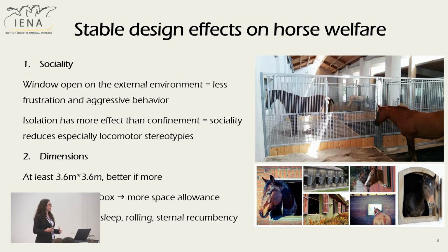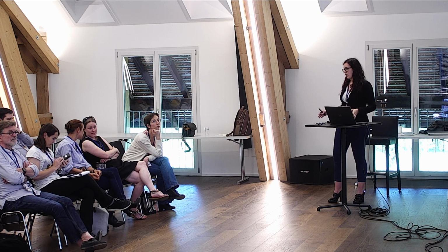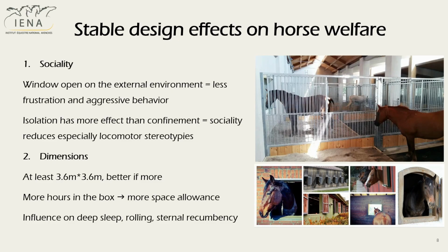We can build a stable that has a wall characterized by a grill that can allow the horse to interact with conspecifics, keep in touch, sniff, etc. It's also important that the horse can see outside the box: the environment, and the conspecifics doing activities and stuff like that. The dimensions of the box are also very important because, as with the bedding, a box with good dimensions allows the horse to sleep well and do all his activities.